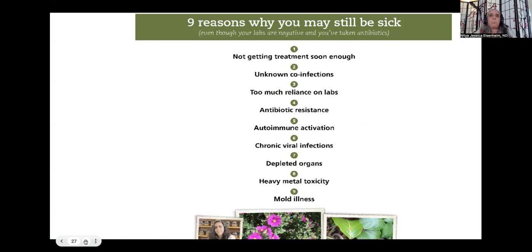Like I said, that's why we send the tick report in and get treated sooner, instead of waiting and waiting for labs to come back 4 to 6 weeks later, because as humans, we don't typically produce antibodies to Borrelia or any of the co-infections until 4 to 6 weeks later. Antibiotic resistance is very common. There can be autoimmune activation, chronic viral infections, and depleted organs. Sometimes mold illness, living in or having lived in moldy places, complicates things. And there are colonies that can form with heavy metals, mold, and Lyme, and it gets harder to treat.